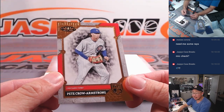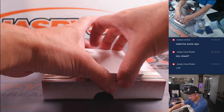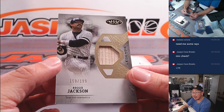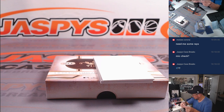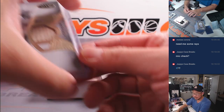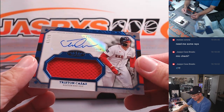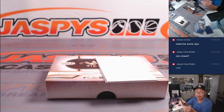P. Crow Armstrong, I think he has a couple doubles in today's game. There is Reggie Jackson for the Yankees, 159 out of 199. And we got a Tristan Casas, 61 out of 99. Tristan Casas is going to Jonathan and the Red Sox.